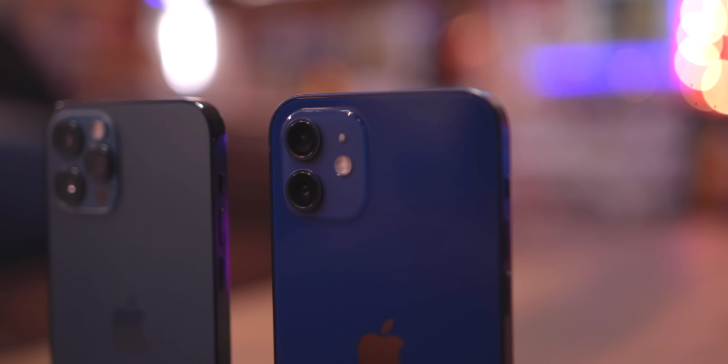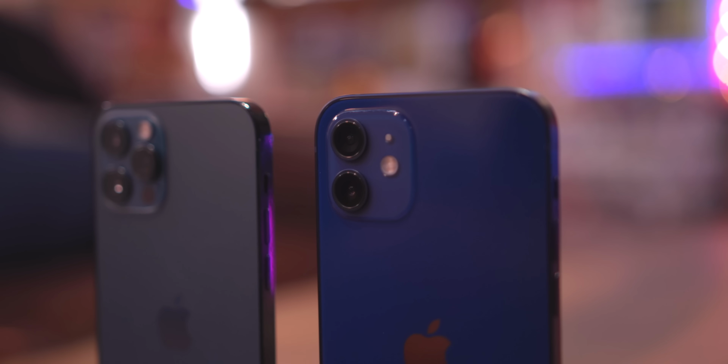I mean, yes, the low light focusing is faster on this, but again, I didn't notice a drastic difference to spend an extra $200 or $300 on when everything's said and done.